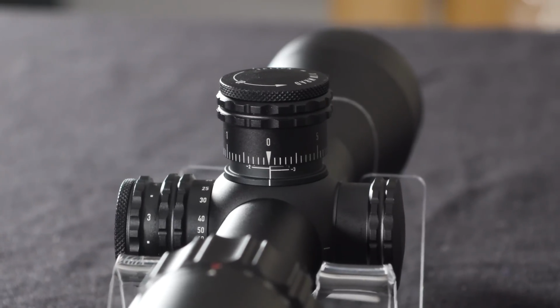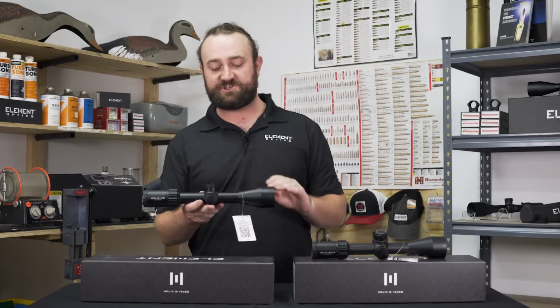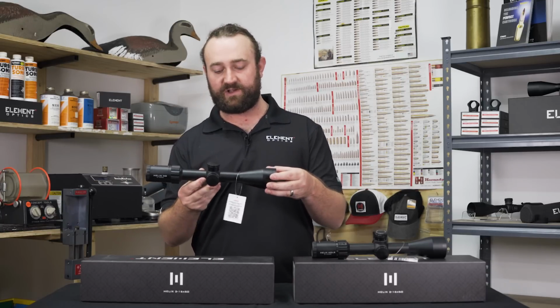Let's talk about turrets, because this is one of the design features that differs between these two scopes. The Helix HD features capped low profile turrets.